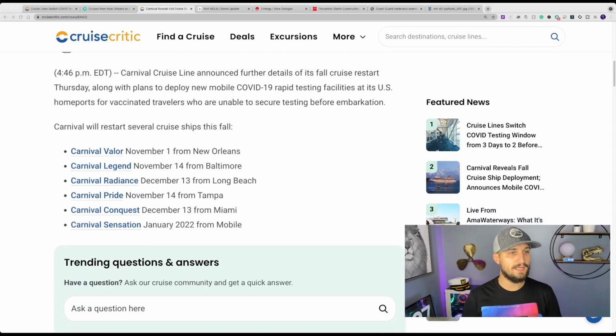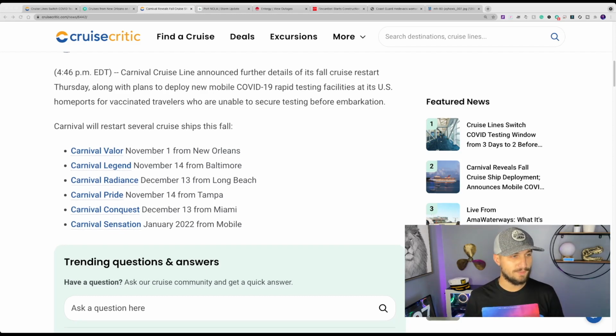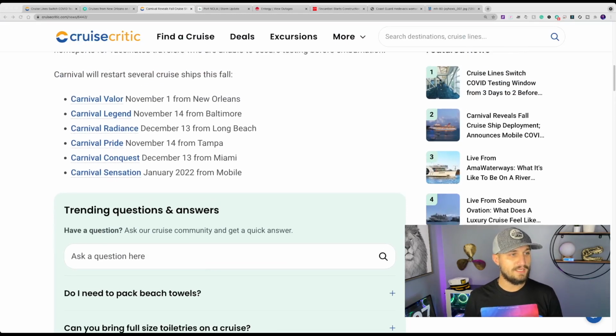Carnival Cruise Line announced further details of its fall cruise restart Thursday, along with plans to deploy new mobile COVID-19 rapid testing facilities at its U.S. home ports for vaccinated travelers. That's important. Make sure you read that right. Vaccinated travelers who are unable to secure testing before embarkation. Carnival will restart several ships this fall, and we'll take you down the list.